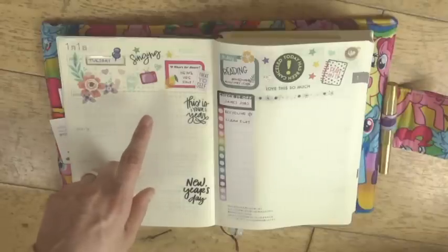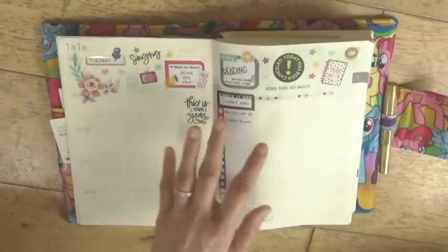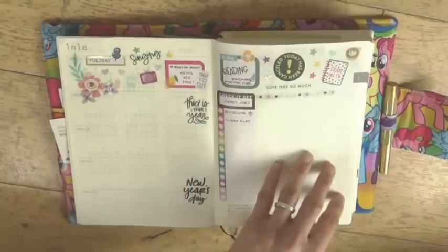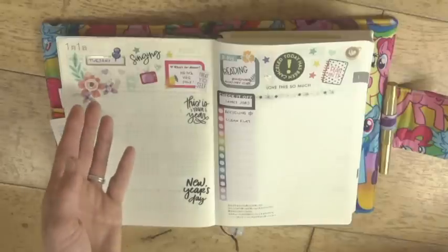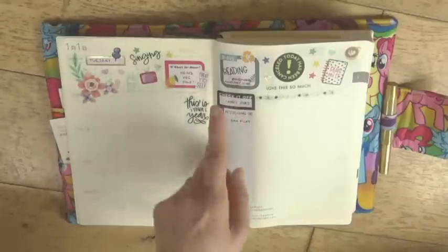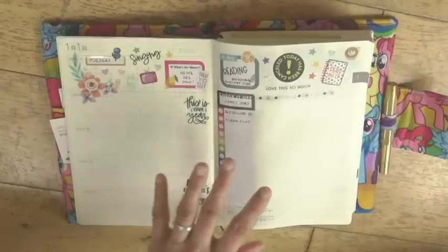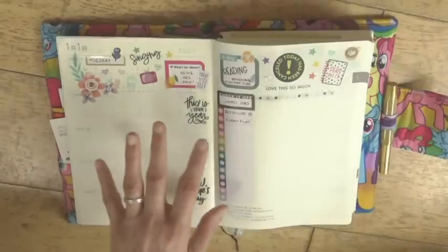And then I just put in a mix of stickers. Some of them are decorative and some of them are functional, and because I'm setting this up a bit in advance, I don't always know what's going to be happening on that day, because it's a daily planner. So I think when you've got a weekly spread, it's somehow maybe a bit easier to picture what's happening over the week, for me anyway.